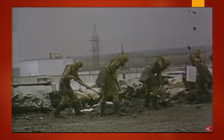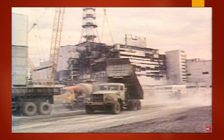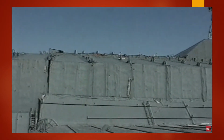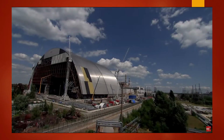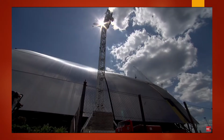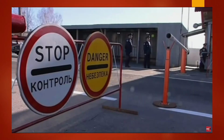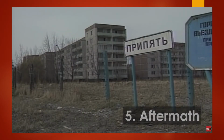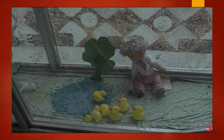Later in the year, the first steel sarcophagus was built to contain the plant's 4th reactor. Despite being structurally unsound, it would remain in place until 2016, when a new container was built. Even with this protection, it's estimated the zone around the reactor itself will not be habitable for another 20,000 years. The Soviet Union eventually established a 19-mile-wide exclusion zone around the reactor, uprooting some 335,000 people.